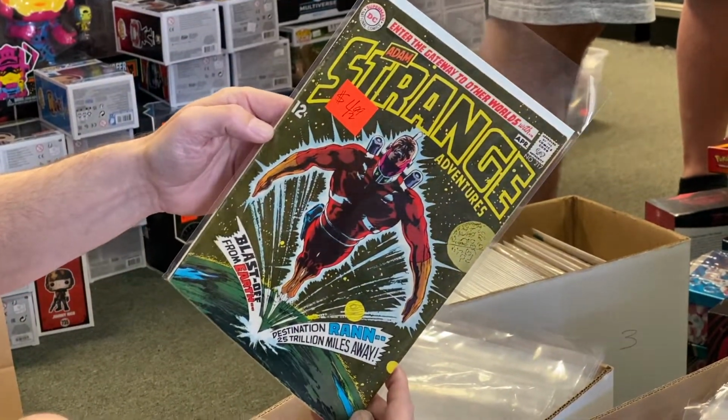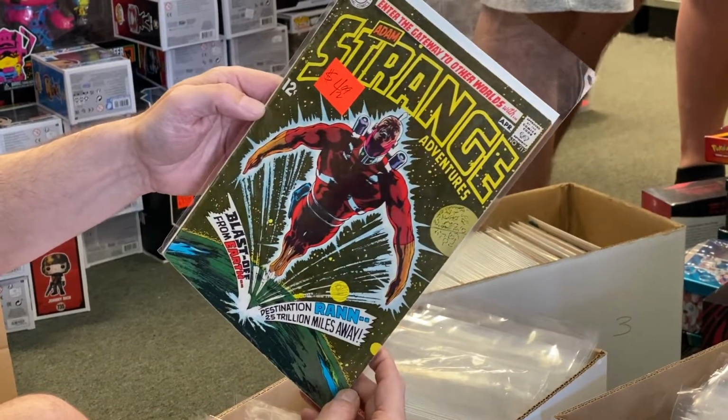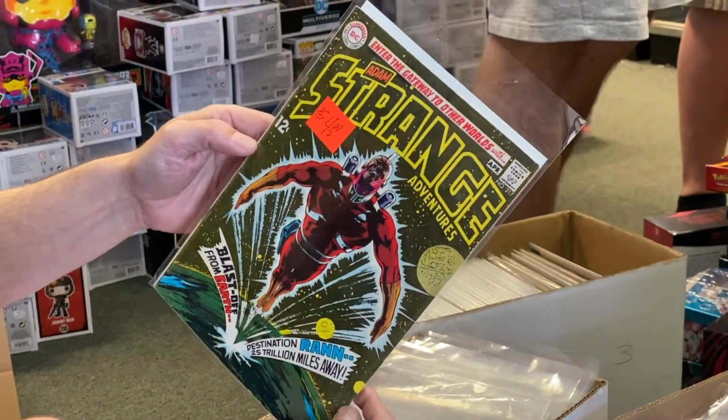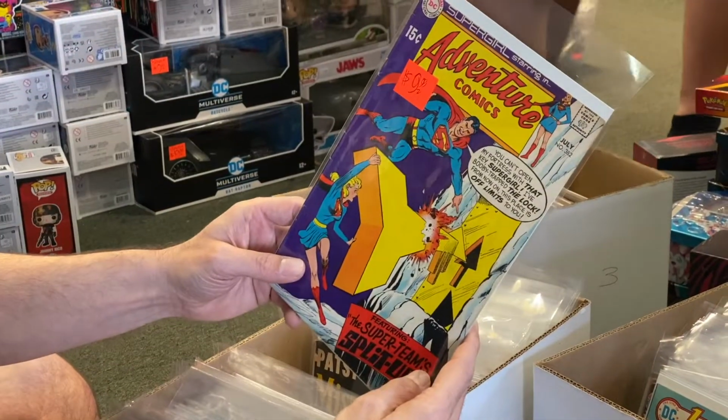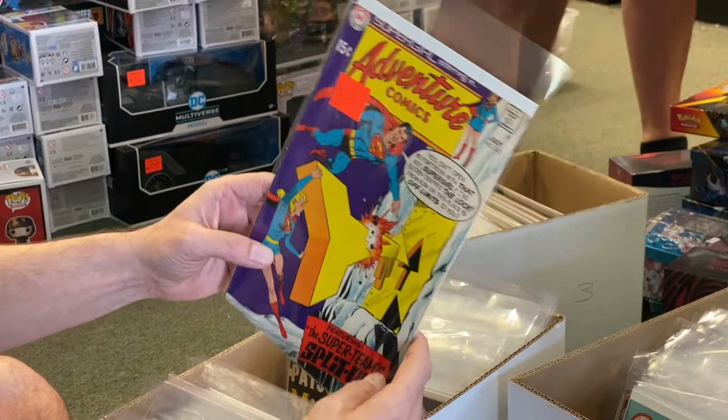I don't know if that is Neal Adams because it looks all Neal Adams-ish. Looks like Dickie G. But people are trained to do it all. Can't really tell. And we got some Superman teaming up with Supergirl. Oh boy. I mean, they are cousins. It's kind of weird. Yeah.